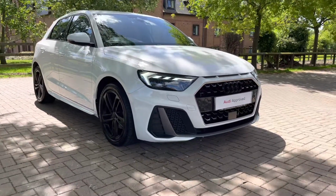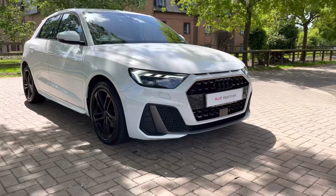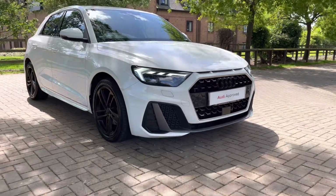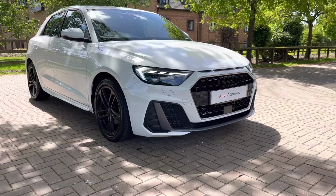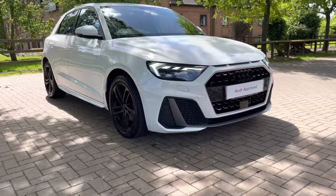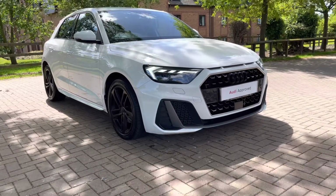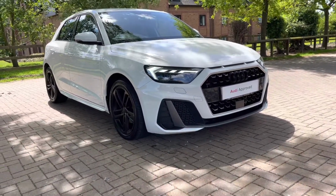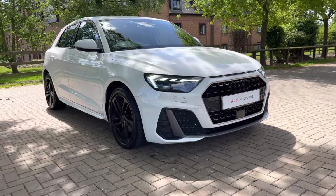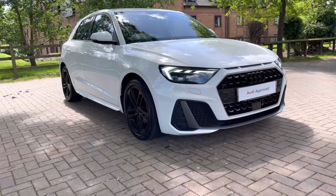This is a previously owned Audi A1 Sportback S-Line 30 TFSI, which we now have in stock. As this is a used vehicle, it does come with 12 months warranty and also 12 months roadside assistance. For a personalised finance quote or to book a test drive, please give our sales team a call on 01785 899 417. Firstly, in this video, we'll take you on a 360 walk around the vehicle and then we'll check out your interior controls and technology.